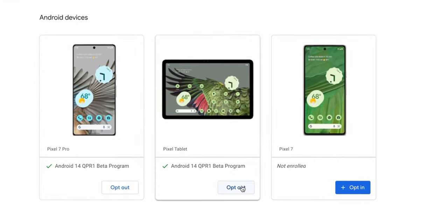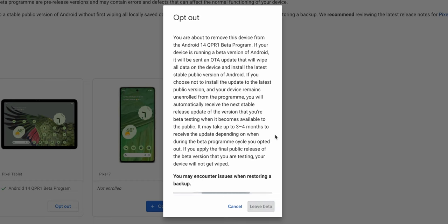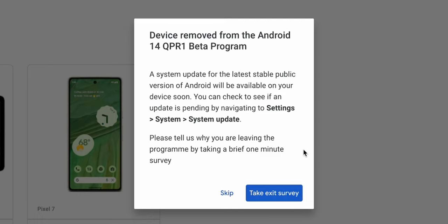Most importantly, you should opt out of the Android beta program now before the QPR1 OTA reaches your device or before installing or sideloading this update, because when the Android 14 stable does release, you'll have to downgrade and that may mean you lose certain files and features. Only stay on the beta if you're happy with this preview software.